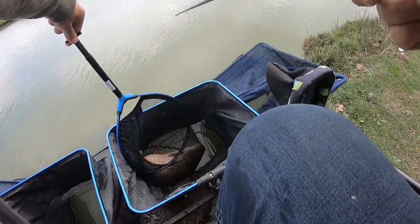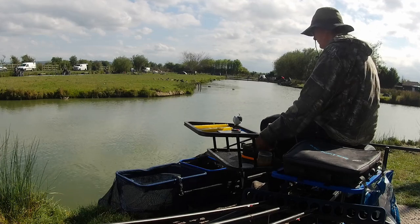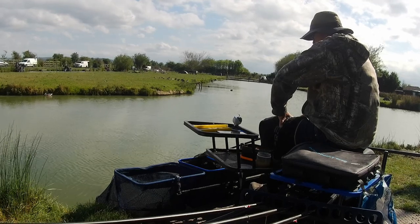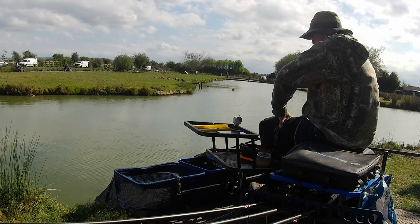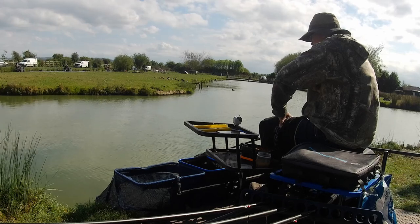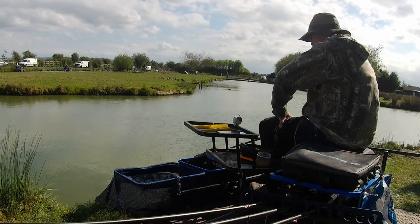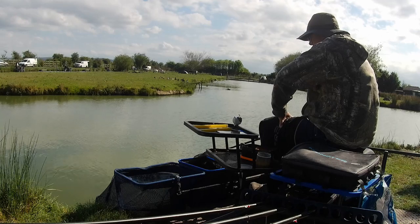Nearly 12. I'm £90 exactly on my clicker. Caught some fish from down my right hand margin. I caught some fish from here short. I've had some nice fish from both spots. I can't really get a run of fish coming from either. I just have to have a little go, try and catch one, come back, swap over, see what I can do. Very tricky, very hard work.